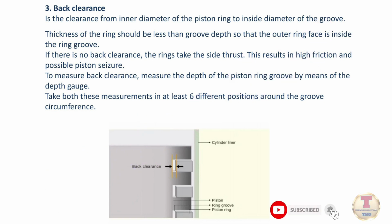To measure back clearance, measure the depth of the piston ring groove by means of the depth gauge. Take both these measurements in at least 6 different positions around the groove circumference. The difference between the 2 readings will give the back clearance. Back clearance. Ring groove depth. Ring thickness. Groove.